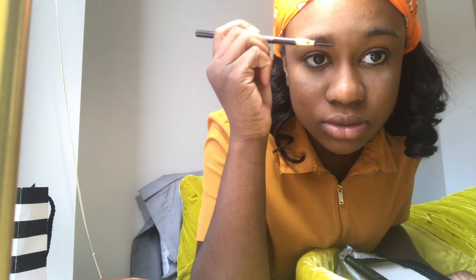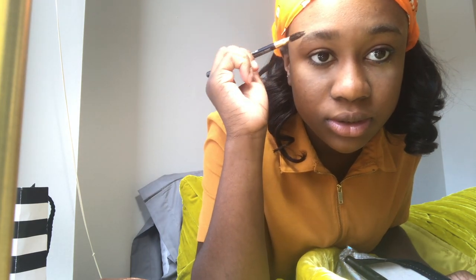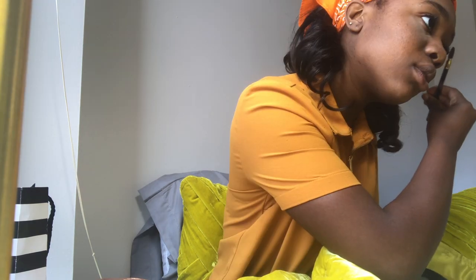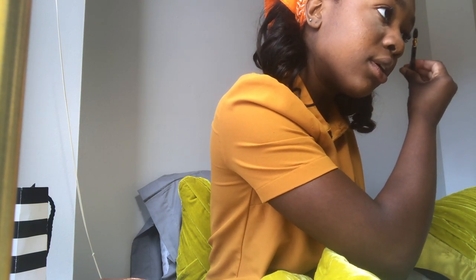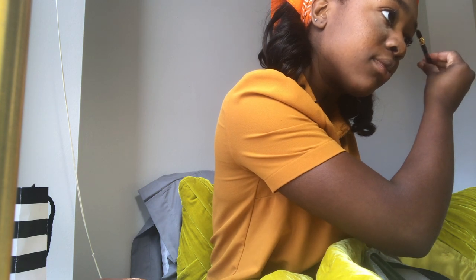My brows. Brows. So I brush them up and then clean them. Okay, they're staying the way that they are.